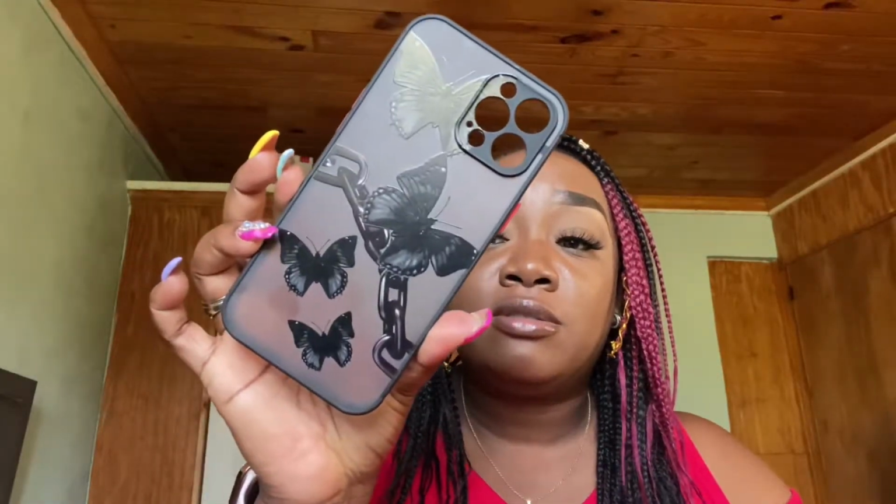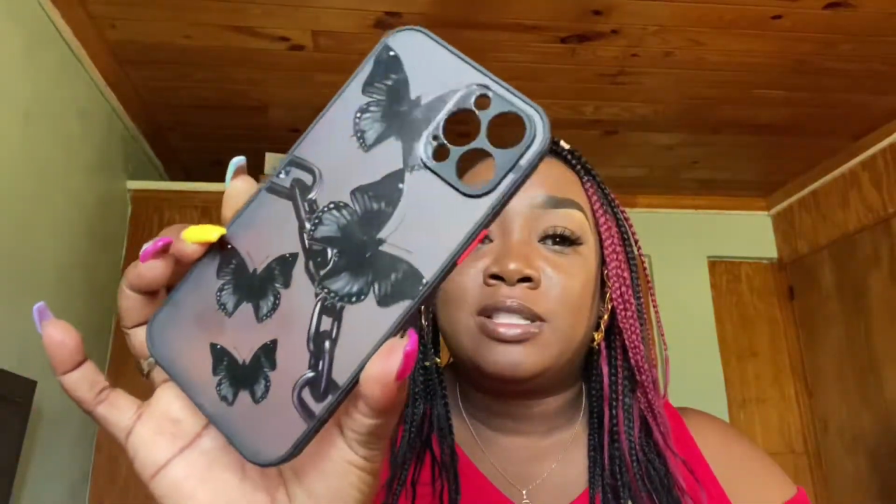This is the first one from Shein that I ordered that came, and it's simply a butterfly case, a case with a butterfly on it and chains, and I guess the butterflies are bursting through the chains, more like you're being set free. So that's it there. It covers all angles of the phone and has red buttons on the side, and it's more like a camera protector. First one right here.